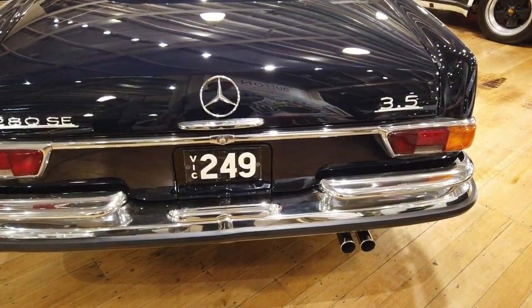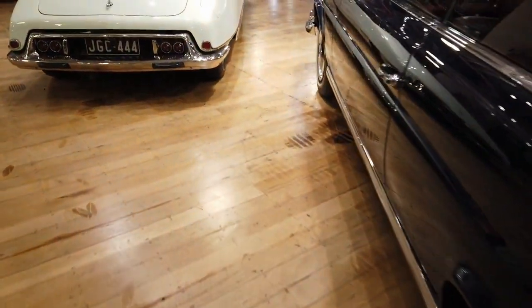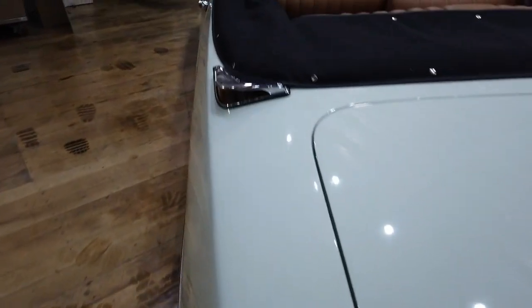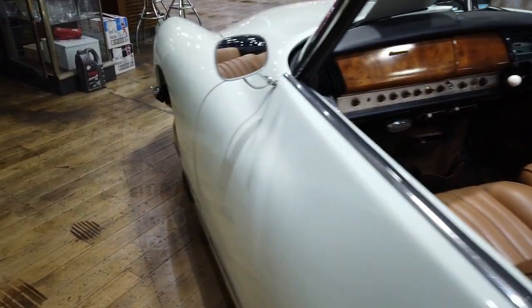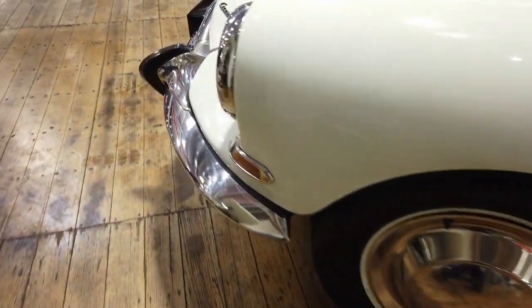That is just gorgeous. I'm hooked. Very hooked. The Citroen, the French. This is one of the DS. Look at the Cabriolet. Extremely rare. Very, very rare critter indeed.